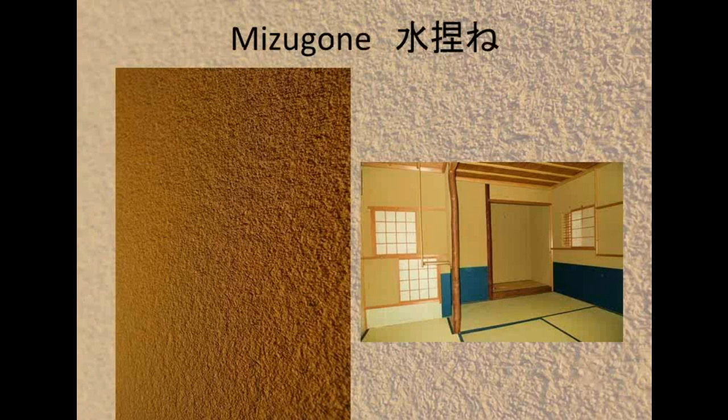And Mizugone is probably kind of the pinnacle of Japanese earth plastering. Requires incredible skill to use, and this is the ideal finish for Japanese tea rooms or Japanese style rooms. It's the most expensive finish because of its difficulty. But it's a very thin, very fine finished plaster over a wet brown coat. So you'll apply the brown coat very quickly, and while it's still moist, you apply the Mizugone over that.